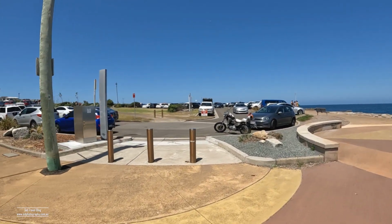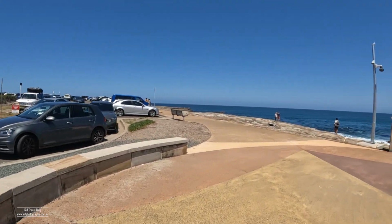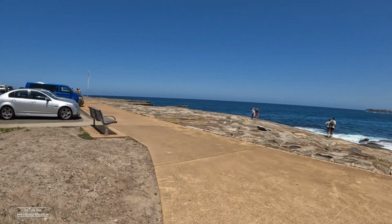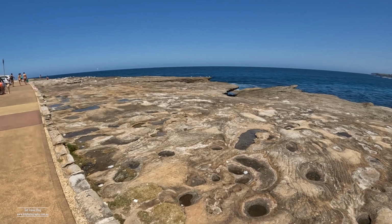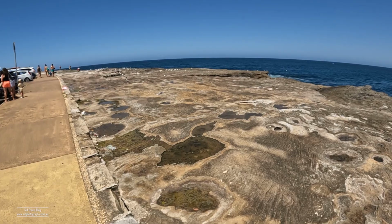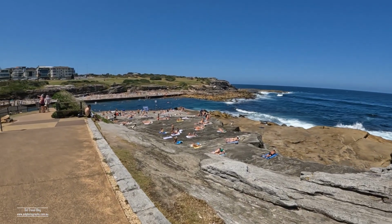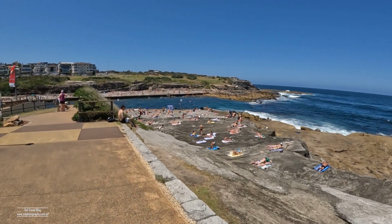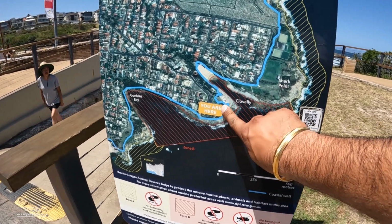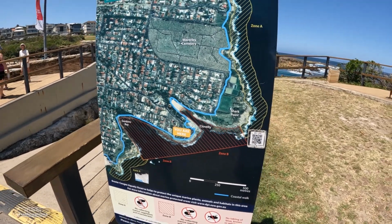So we have reached some car park on Victor Street or Victory Street, and I believe this is the place where it starts going towards Clovelly Beach. So we have basically reached Clovelly Beach here, and now we will cross this and then go along the cemetery towards Bondi Beach.